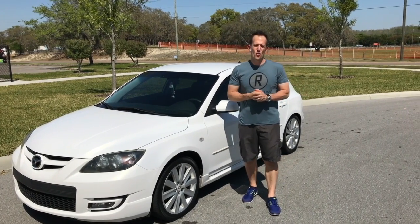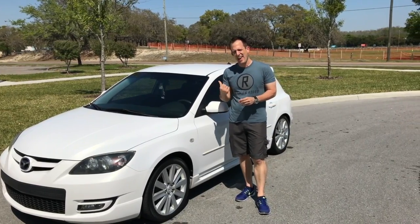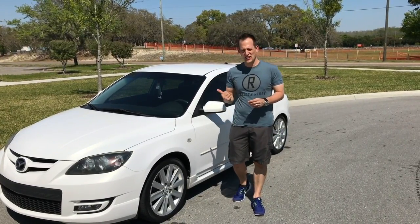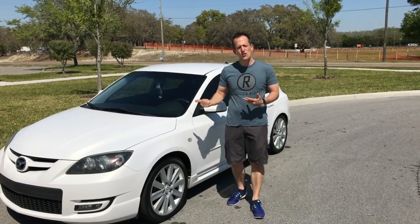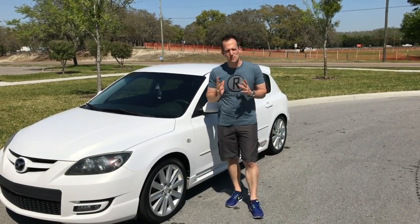Hey guys, what's up? It's Joe Raiti from Raiti's Rides, and I have a little hot hatch here for you. I don't know if you know much about these cars, but this is a 2009 Mazda Speed 3.